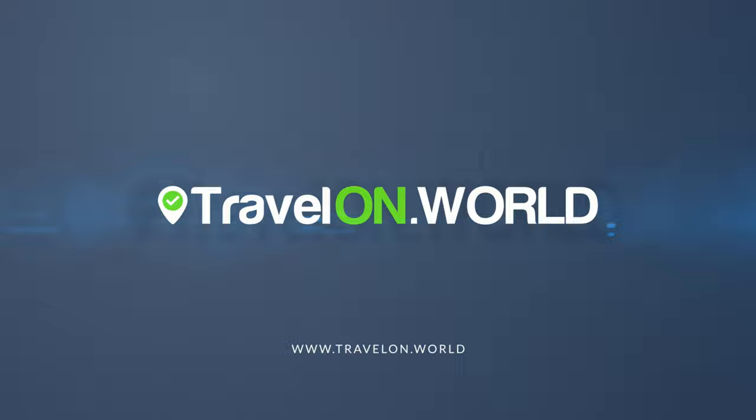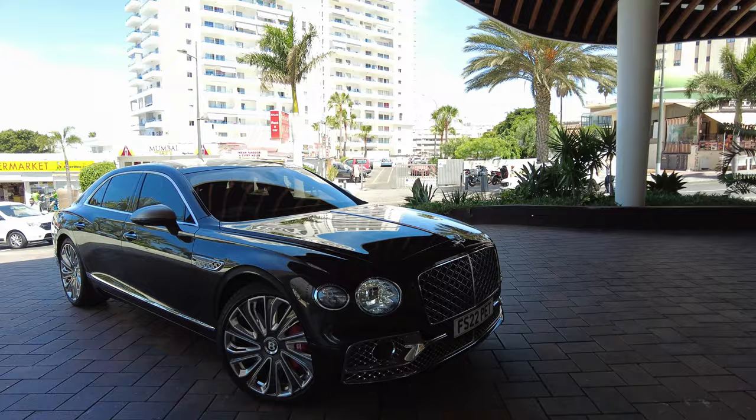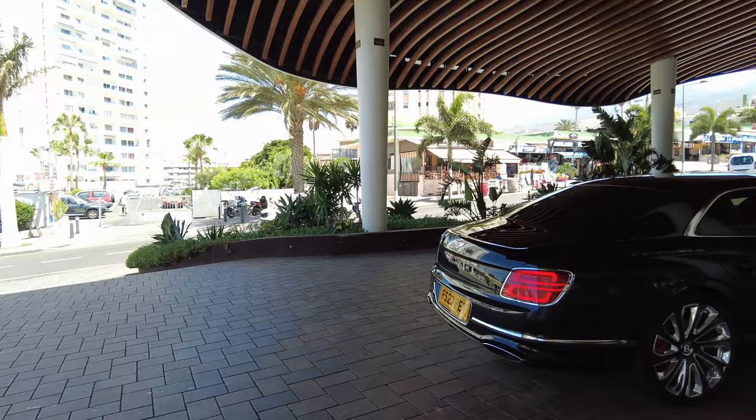Now, before you think I arrived in a Bentley, don't be silly, but these lads had just rented these and probably spent a month's salary renting a Bentley for a day. But I tell you what, it did look cool, and I thought I was going to be surrounded by celebrities here at the Hard Rock Hotel.